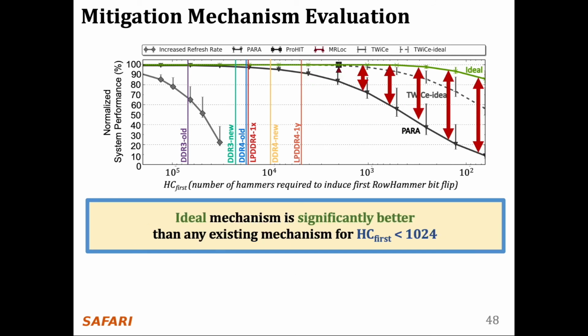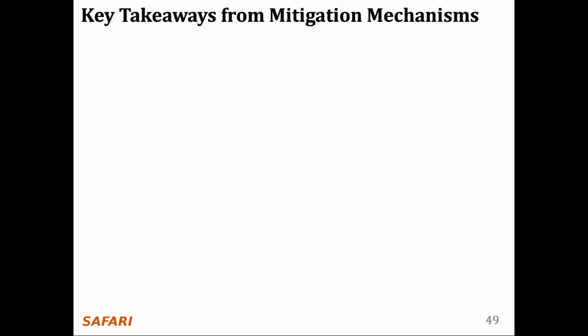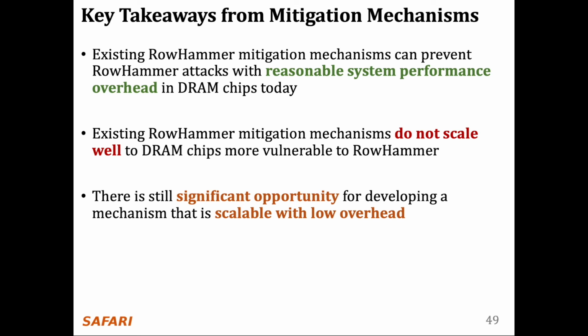We find that the ideal refresh-based mitigation mechanism is significantly better than any existing mechanism as HC first reduces below 1024. And this indicates significant opportunity for developing a RowHammer solution with low performance overhead that also scales to low HC first values. From our evaluation of mitigation mechanisms, we find that existing RowHammer mitigation mechanisms can prevent RowHammer attacks with reasonable system performance overhead in DRAM chips today. However, existing mitigation mechanisms do not scale well to DRAM chips that are more vulnerable to RowHammer, and there is still significant opportunity for developing a mechanism that is scalable with low overhead.